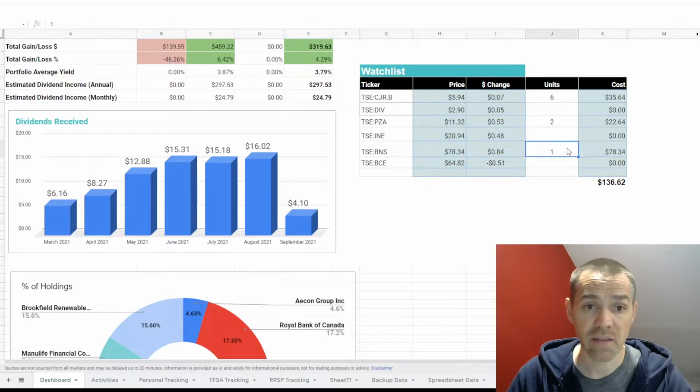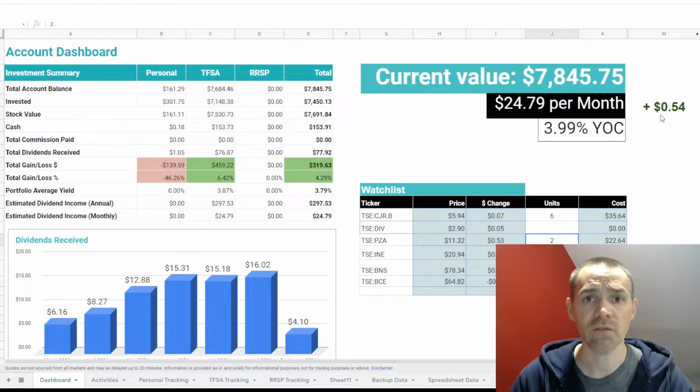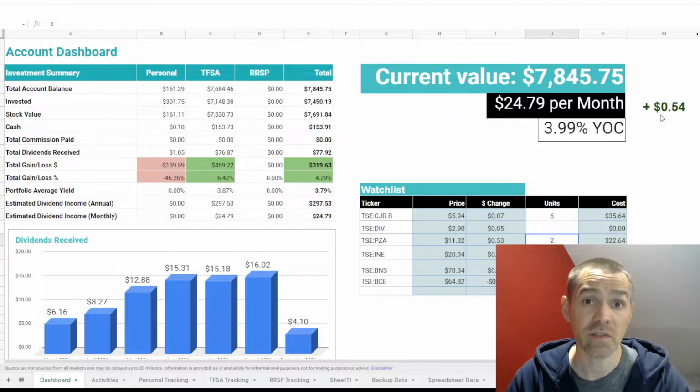So here I indicate BNS, Bank of Nova Scotia, the Corus Entertainment, and then two pizza slices. I think I flip-flopped on the BCE, so I apologize for misstating that. And then up here, I have it calculating that I should then on average get 54 cents a month after I purchase these stocks.